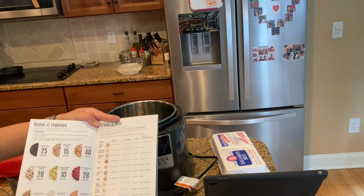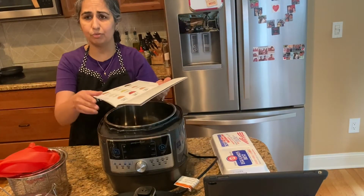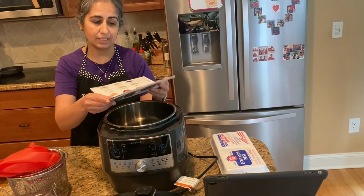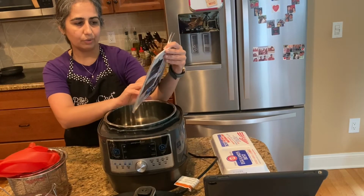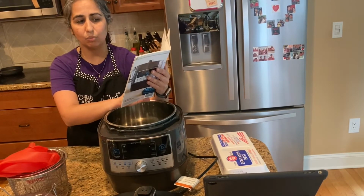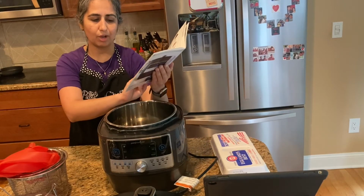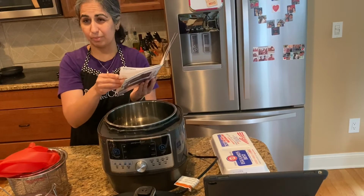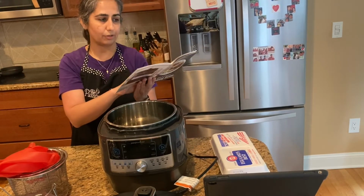So if you are like me and you don't plan out your dinners way ahead of time, and you come home from work and you want to just get a meal on the table, just literally throw the ingredients in and you're done. But some of the other grains in here, you can do your couscous in like 1 minute. You can do your rice in about 4 minutes, brown rice in about 15 minutes. So quinoa takes 3 minutes, and that's one of my favorites. And this is all timed after it comes to pressure.